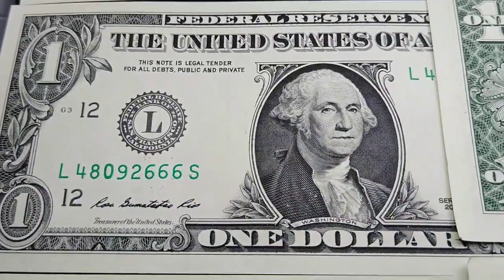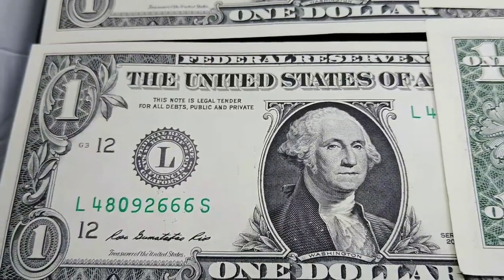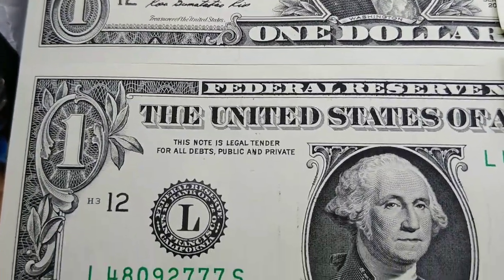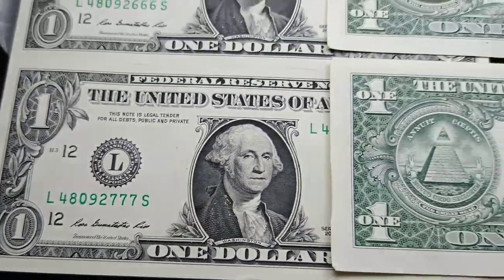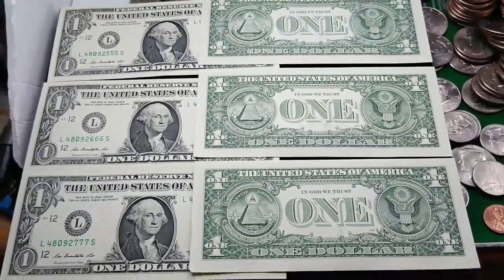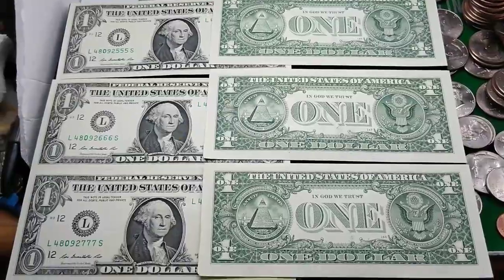Too cool. And these are from the L Series San Francisco. You can see you got lots of heavy inking everywhere coming through. Really cool, really cool score. And that was just going to the bank today for quarters, not even related to ones. And then we come out with a nice little score like that.